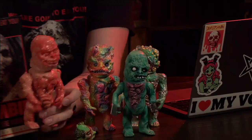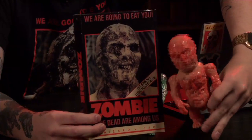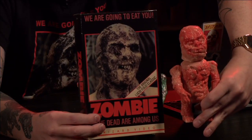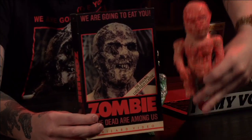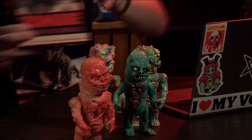And obviously you can see, I'll bring it over here, you can see the influence of the sculpt there, with the teeth and the eye and all that stuff. This one is a blank, so it is going to be harder to see that detail, regardless.